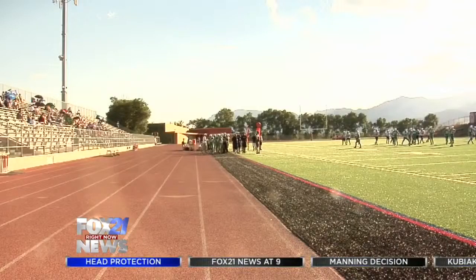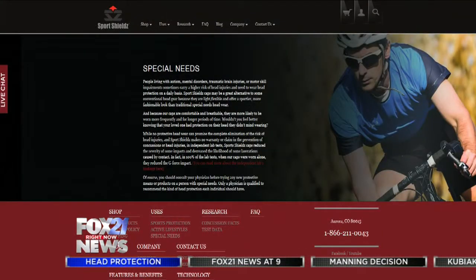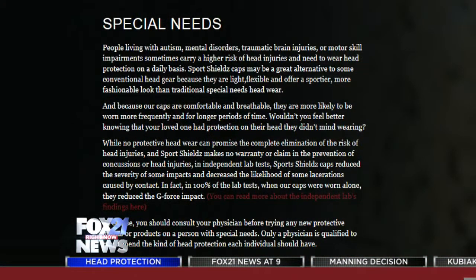The company says the Shieldz cap is not only effective for athletes but can also be multi-use. Preliminary trials with special needs kids, especially those with autism, are proving promising. It gives us a chance, when a student becomes emotionally frustrated, to actually get to them before they start hurting themselves, banging their heads or hitting themselves in the head.